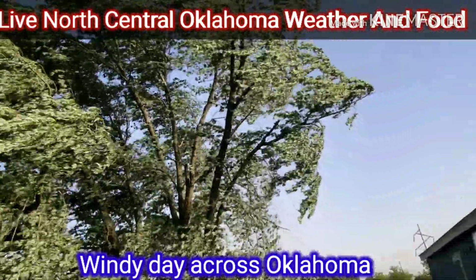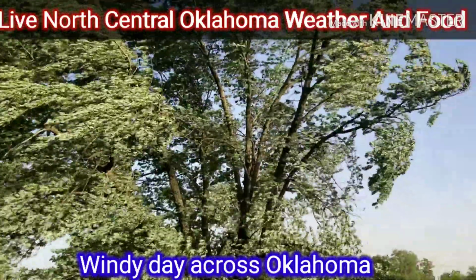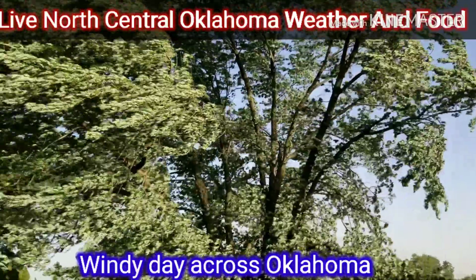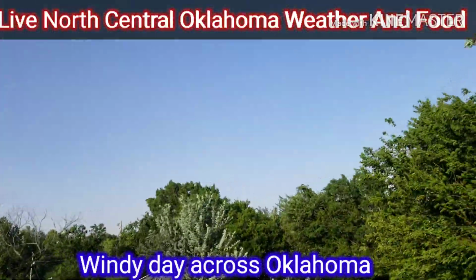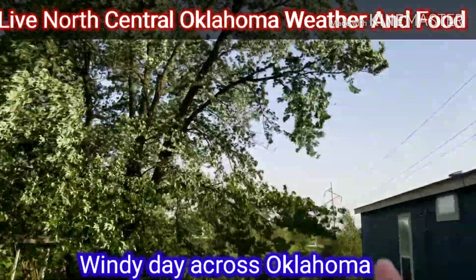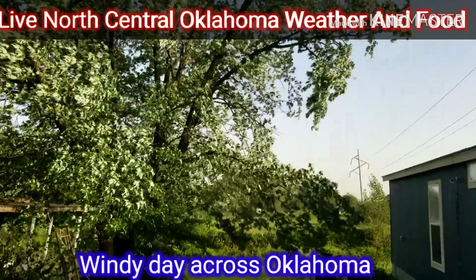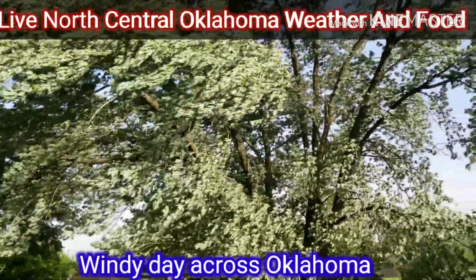It's a pretty windy day here in Oklahoma. This is normal Oklahoma weather. The trees are blowing, we've got dust kicking up. We've got a lot of dirt and stuff on the horizon. Dust. But it's a beautiful day.